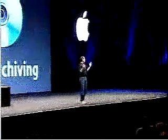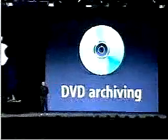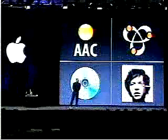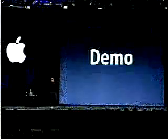DVD archiving. You can now save your songs fully encoded, write them out to a DVD. You can put about 1,000 songs on a DVD, so if you want to back up your music library, you can. And if you have album artwork, you can drag it into iTunes now. So, 4 new features, iTunes 4. I'd like to demo one of them, which is Rendezvous.